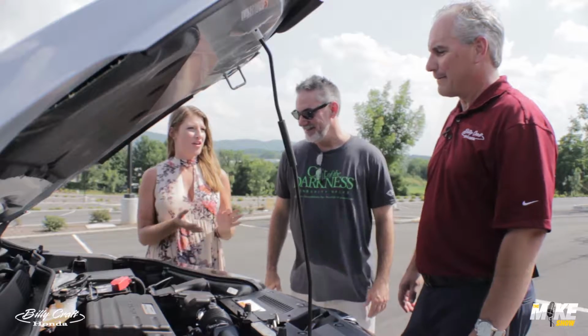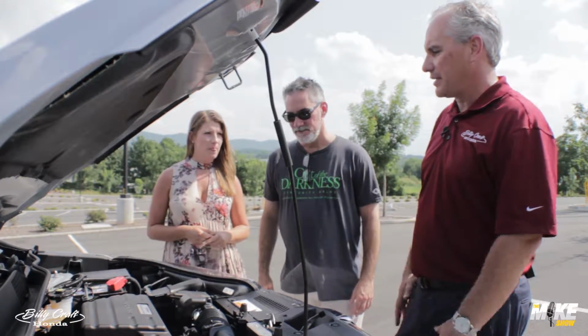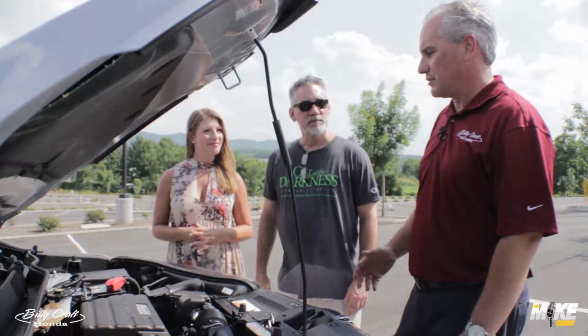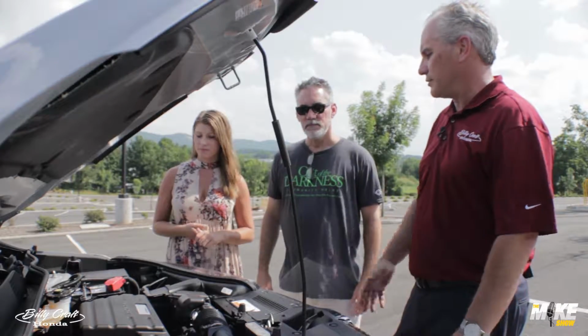So a lot of good power for an SUV. Absolutely, yeah. Has a little bit of a towing capacity to it, but again, it's designed to get from place to place with an all-wheel drive option too, if you need to.